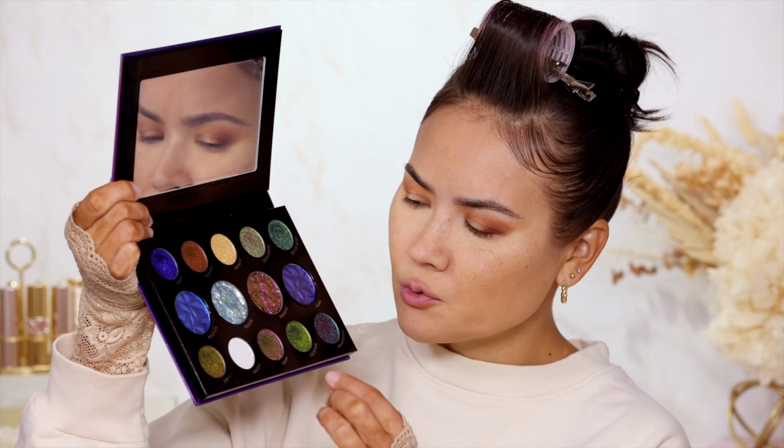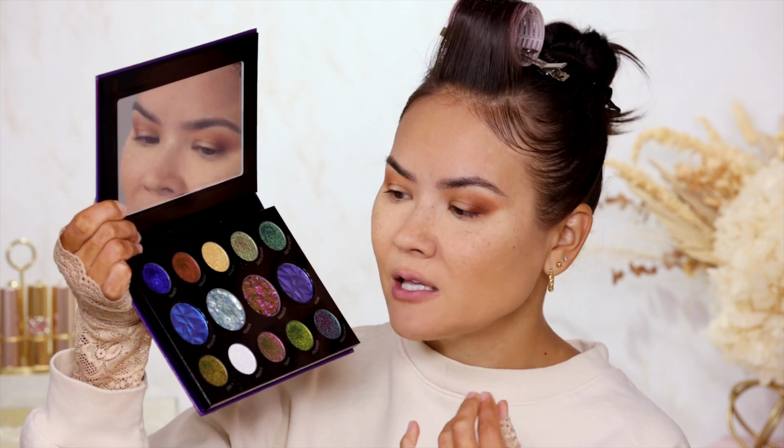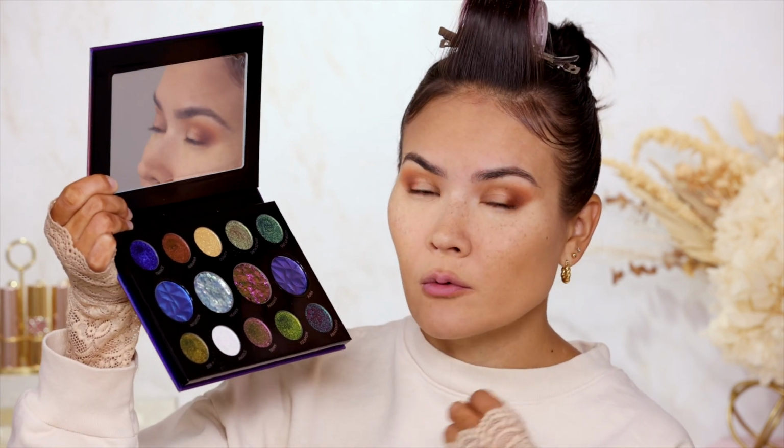And what's cool about this one is that you can pick up a lot, or you can pick up a little bit for just a hint of color or for just this major metallic alien eye type of moment. So it's really cool. All of these shadows swatch and perform beautifully. There is so much pigment. They are just full of emollients. They apply like butter. They blend really great.